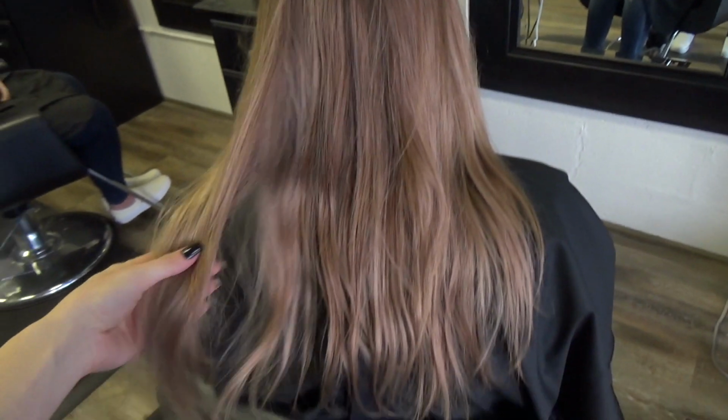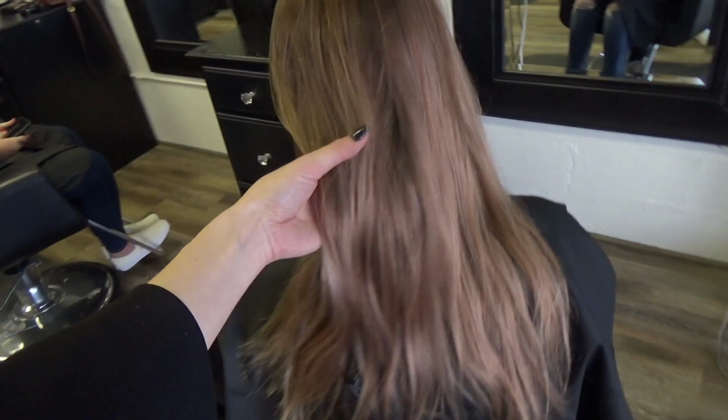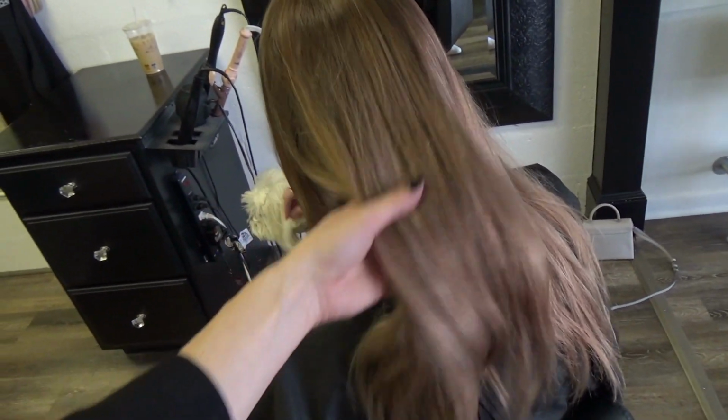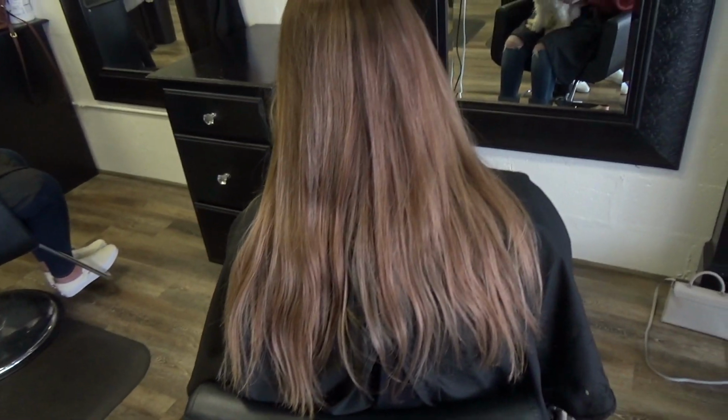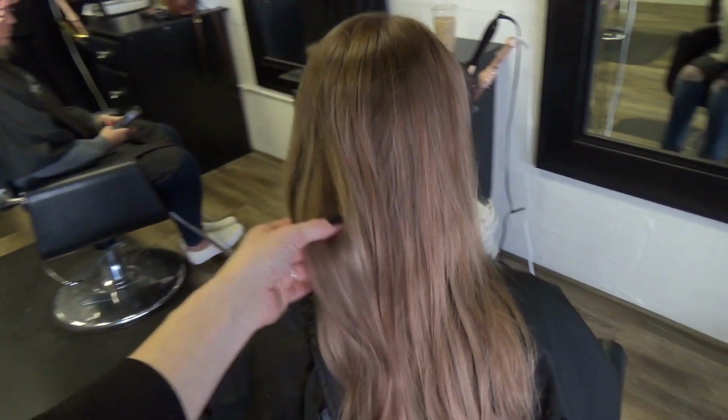Alright, so I've got Hannah on my chair now, and we are going to be coloring her hair, giving her like a nice pretty coppery strawberry blonde. So I will show you guys, this is what her before looks like, and then I'll show you guys what it looks like after.